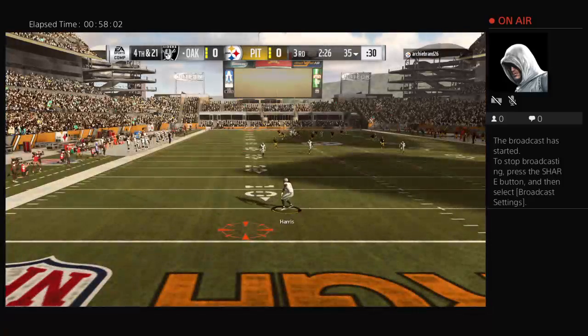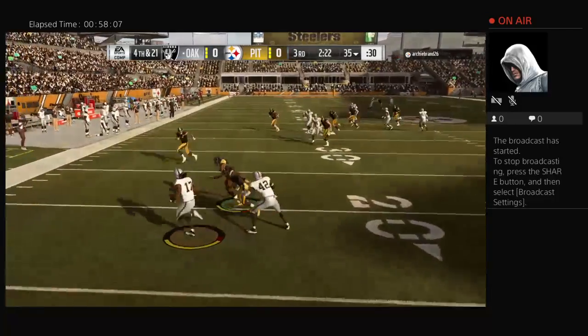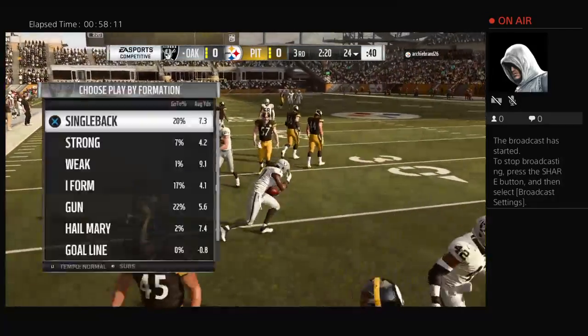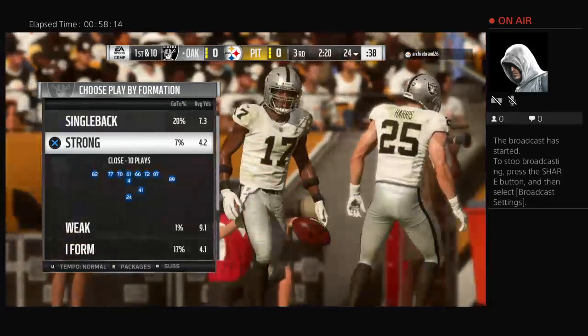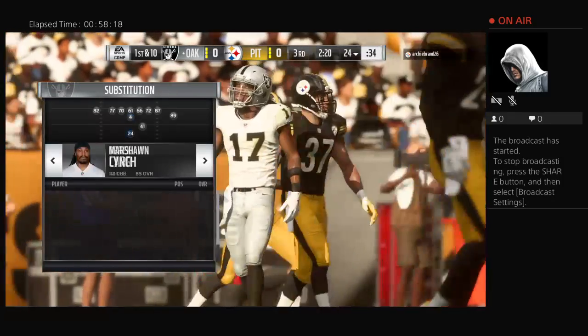He steps into this one, and this is a rocket. This is Harris. 21 yards. Well done on the return. And out will come the offense as they take over. And now Oakland ready to take the field.